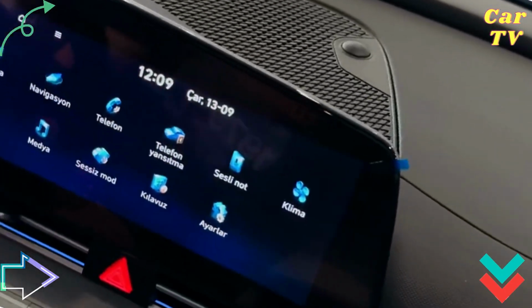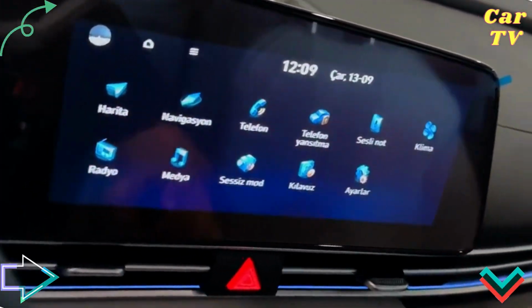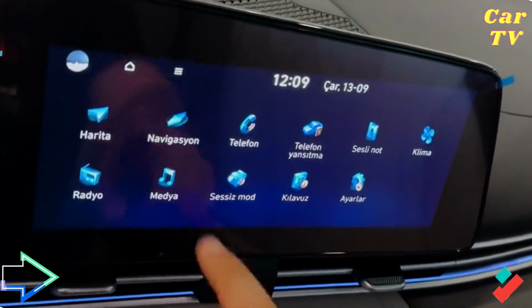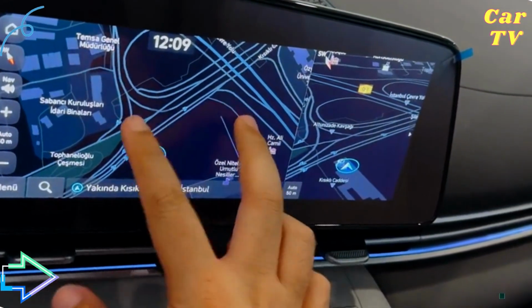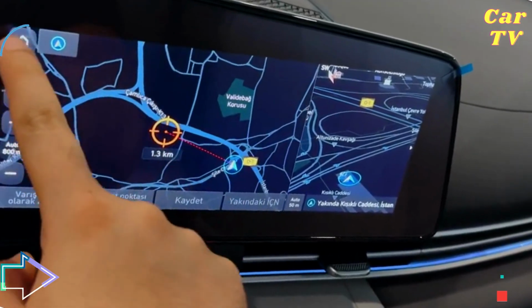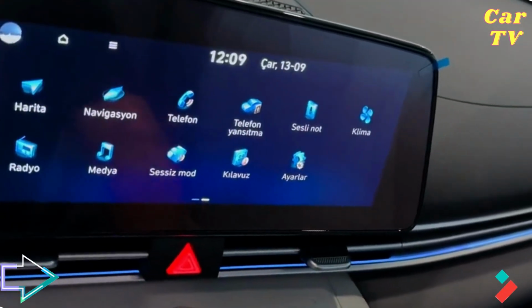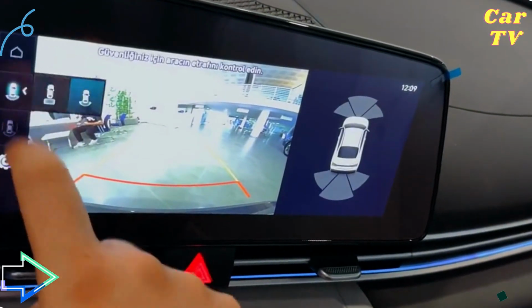Spacious and ergonomic cabin. The Elantra's interior offers an abundance of space, with generous legroom and headroom for both front and rear passengers. The ergonomic design of the seats ensures that long drives remain comfortable, while the elevated seating position provides excellent visibility for the driver.